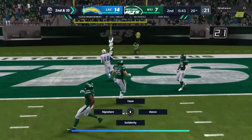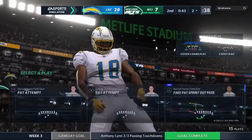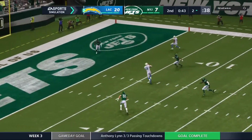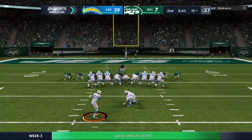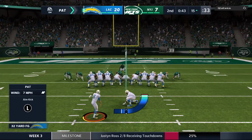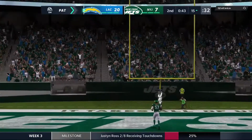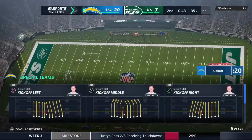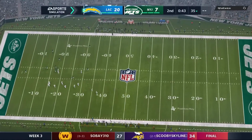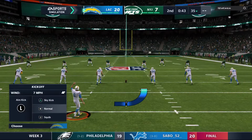That is caught inside the 5. And he takes it in for a Charger touchdown. A 20-yard touchdown. And the Chargers are going to add on to their lead. And that's certainly an important score right there because they gave themselves a 2-score cushion heading towards halftime. Now you got to force the other team out of their comfort zone, and it changes the way you approach the second half as well. How you want to do things on offense, and your defense feels much better too, having that lead.